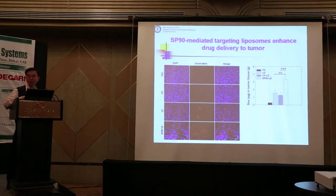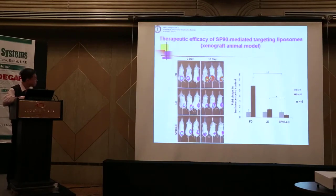In our study, only 1 hour can deliver a large amount of anti-cancer drug into the tumor site. About 12-fold more anti-cancer drug is delivered into the tumor site compared with the non-formulated free drug. So it overcomes the high interstitial fluid pressure. The free drug is very difficult to deliver into the high pressure tumor site.